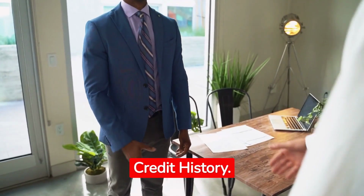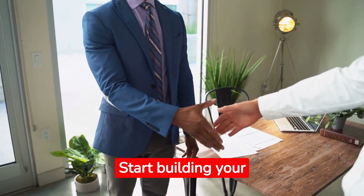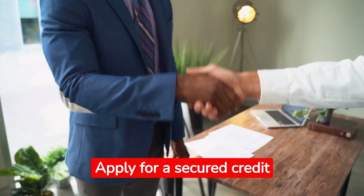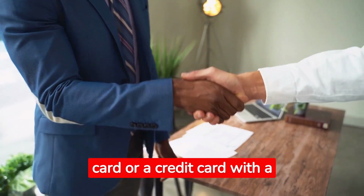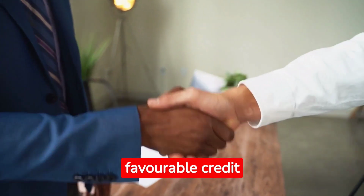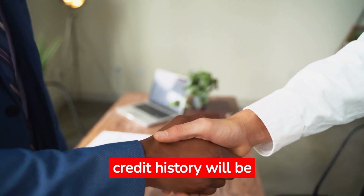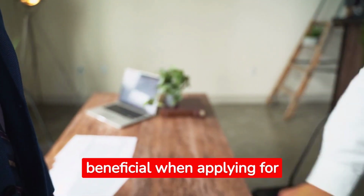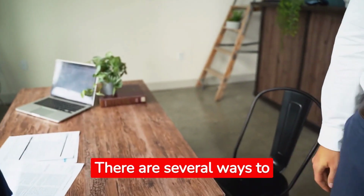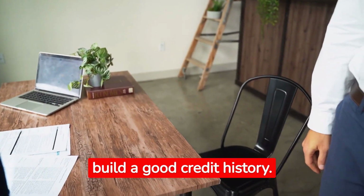22. Build a credit history. Start building your credit history as soon as possible. Apply for a secured credit card or a credit card with a low limit and make regular payments to establish a favorable credit profile. A good credit history will be beneficial when applying for loans or renting an apartment in the future. There are several ways to build a good credit history.